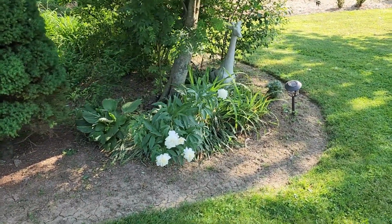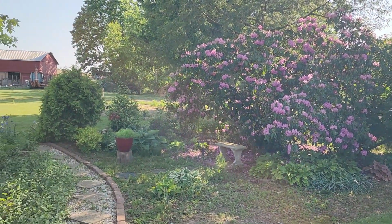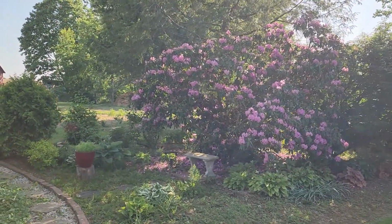I'm trying to get it spread all around so it's in every garden. I do think that's the only one here in the island garden though. But we're still getting some beautiful color from the rhododendron. This one's lasting a little bit longer than the other ones because it's not getting as much sun or the heat of the sun during the hottest point of the day. So it's holding on to its blooms a little bit longer than some of the others.